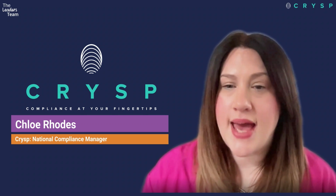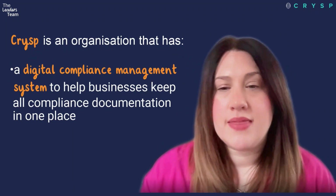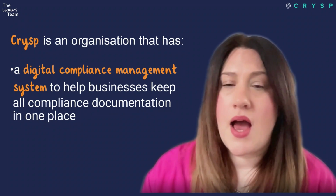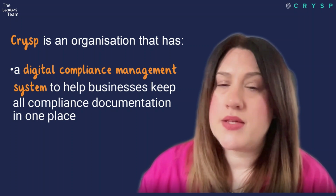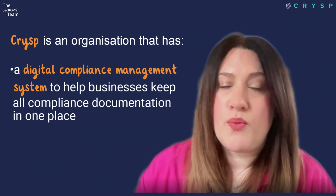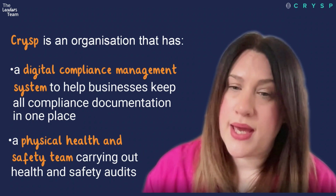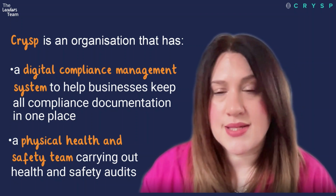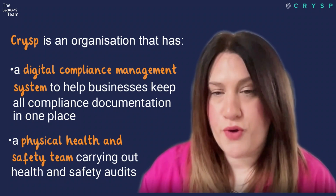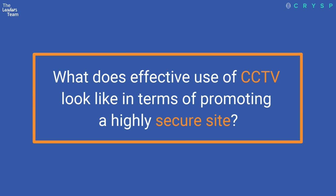And Crysp is a dual business. So we have a digital compliance system that helps businesses manage their compliance. It's a really great tool to manage all your documentation in one place. And then next to that, we also have our physical health and safety team, where we go out and carry out health and safety audits, fire risk assessments, along a whole host of other auditing for schools and other businesses. What does effective use of CCTV look like in terms of promoting a highly secure site?